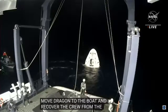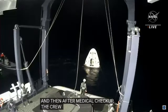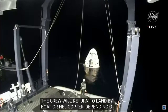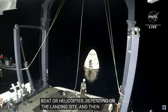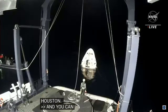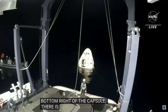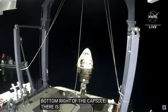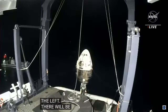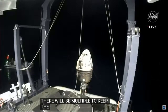So if no medical assistance is needed, the crew will depart for Houston. And if you look very closely, you can see down to the bottom right of the capsule, there is one attachment on Crew Dragon. There will be multiple, and there's another on the left, to keep the spacecraft from swinging once it is hoisted out of the water. And it'll very quickly be placed on that Dragon nest waiting just below and at the bottom center of your screen.